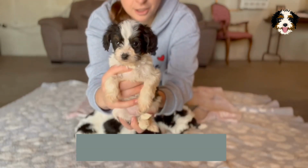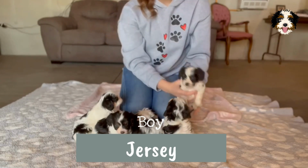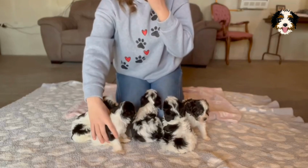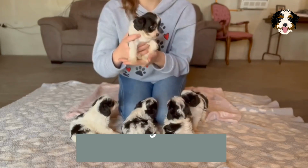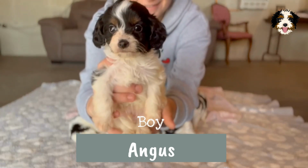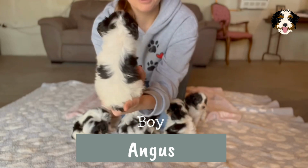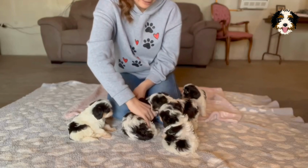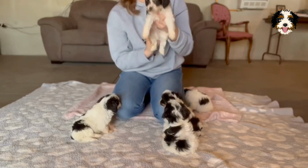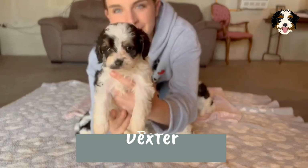This little guy is Mr. Jersey. And Jersey, Angus, and Zebu are the three most outgoing puppies from the litter. Hi. And this is Angus. He's got a couple black spots on his back. And then this is the mellow boy, and he's on the larger side. A little bit bigger than his siblings, and his name is Dexter.